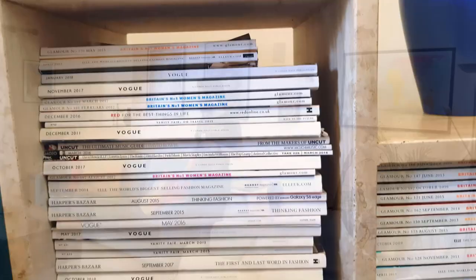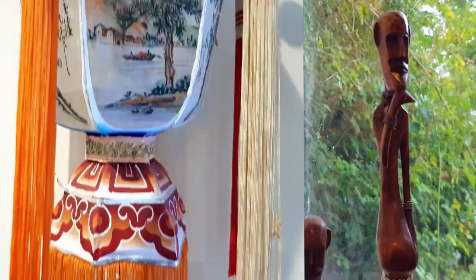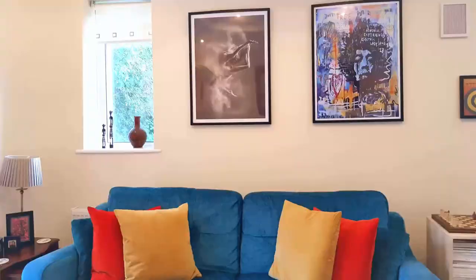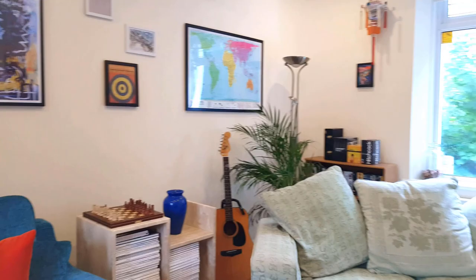This is just a really cozy, cool room. I think it's got lots of cool stuff on the walls and ornaments and things from my travels. This is where you'll mostly find me if I'm not in my room upstairs, messing around with my toys.